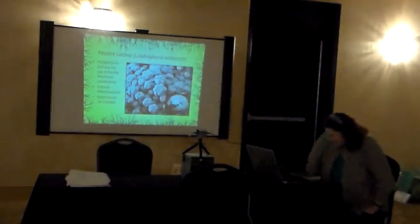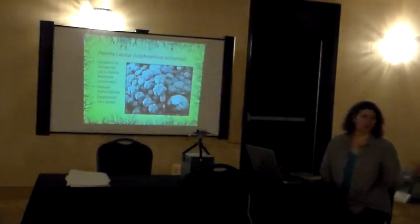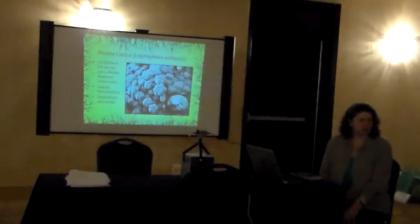Peyote cactus. There is an exception in the law for Native American ceremonies. It does induce hallucinations. The experiences can vary widely. Some people have extremely positive experiences, and other people have nightmares from hell. In the wild, it's very rare to find this anymore. It's an example of something that was way over-harvested. And again, like any other mind-altering substance, there's dangers involved in it.